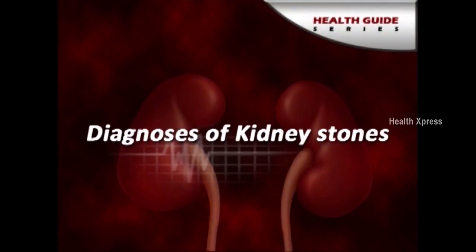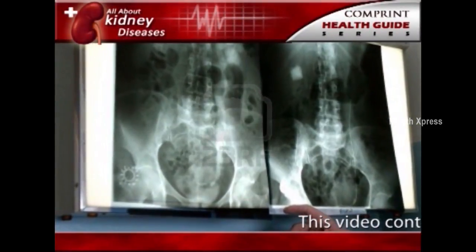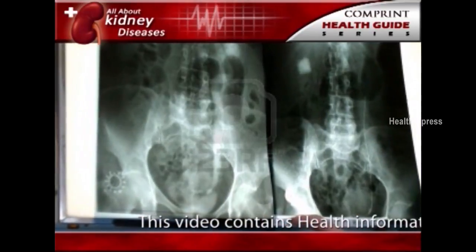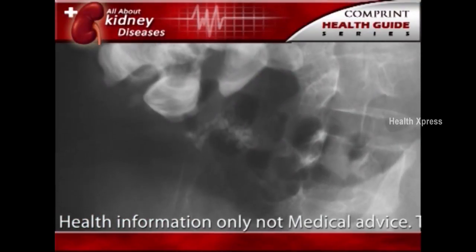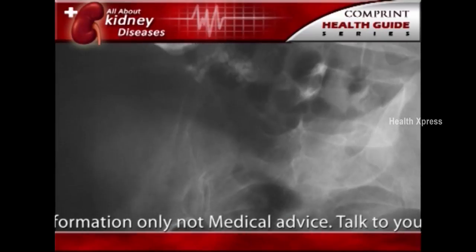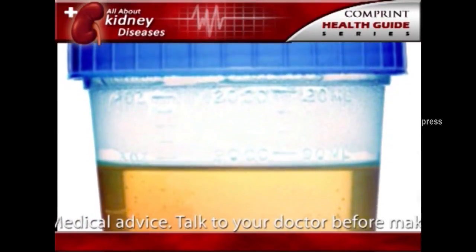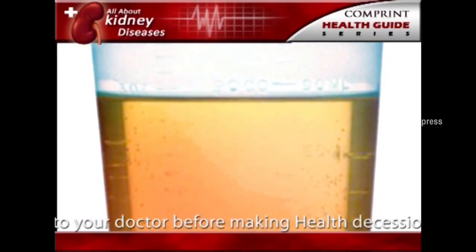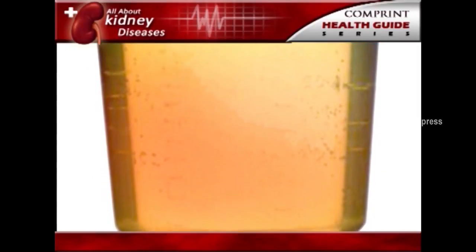Diagnosis of kidney stones. Sometimes silent stones, those that do not cause any symptoms, are found on X-rays taken during a general health exam. If the stones are small, they will often pass out of the body unnoticed. Often kidney stones are found on an X-ray or ultrasound taken of someone who complains of blood in the urine or sudden pain.